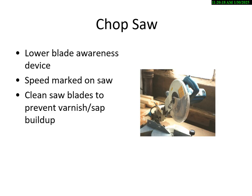Chop saws all come with a lower blade guard, plastic, almost all of them. On this one, you have to make sure the speed is marked on the saw, but this one has never been cleaned. This one is so dull that it shot back and the kickback went through the window. And I said, well, your blade has never been changed. Look at it, it's all black. It's all that sap there. And they just never knew how to change the blade, so they never did. That's not good. Even though it's a diamond blade, it won't last forever.